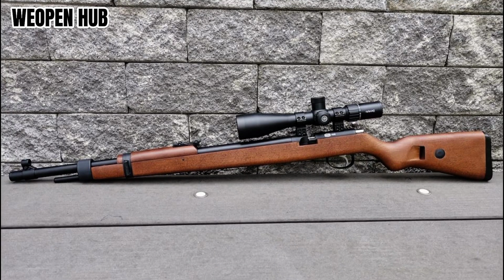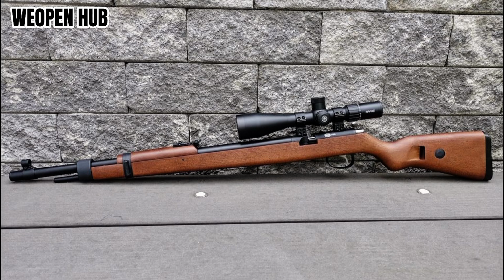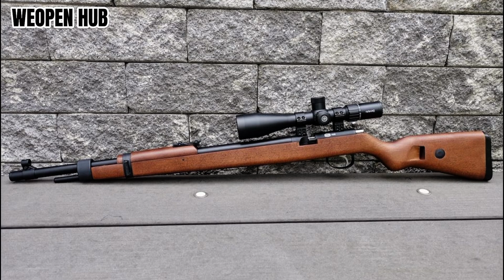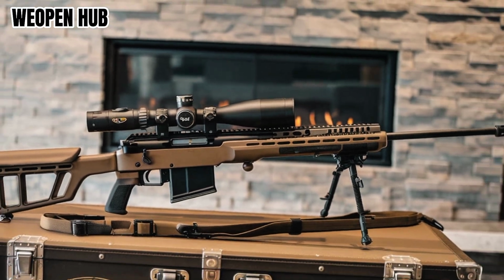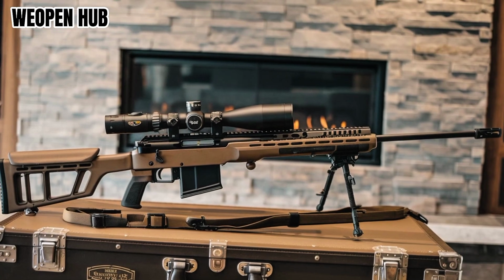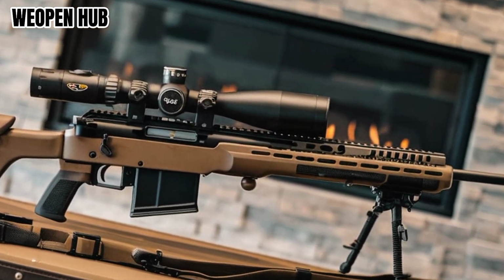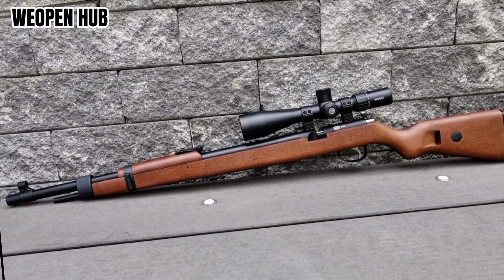Welcome back to Weopen Hub, where history meets firepower, and today, oh boy, we're stepping right into the deadly, adrenaline-pumping world of World War II snipers. Two legends, two icons, the Soviet Mosin Nagant and the German Kar98k. Which one ruled the battlefield? Which one would you trust with your life when every shot counted? Buckle up, because this is going to be a wild ride.